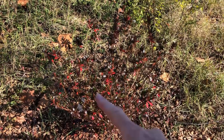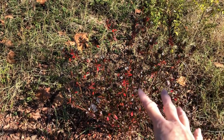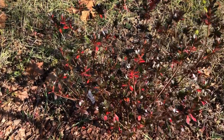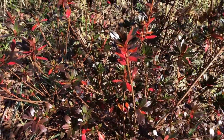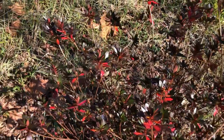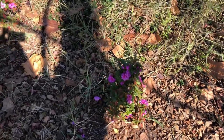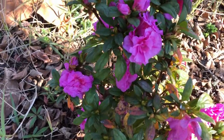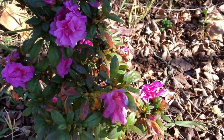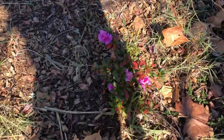Just going to take a moment and really admire some of my azaleas. Love the fall color on this. Look at this. Isn't that gorgeous? Just so pretty. Oh my. And then over here, I have some other ones that I had planted in a previous video. And you can see how beautiful those are looking right now, too. How lovely. I even have a couple of white ones in them.